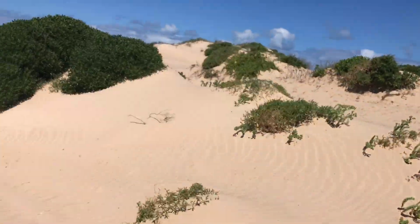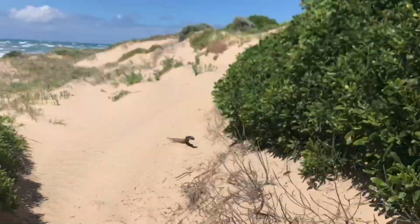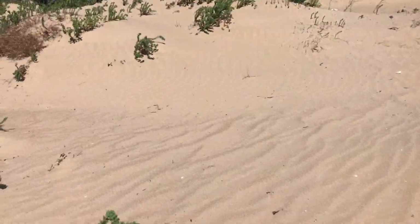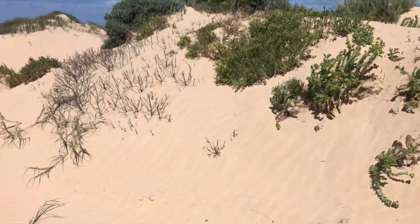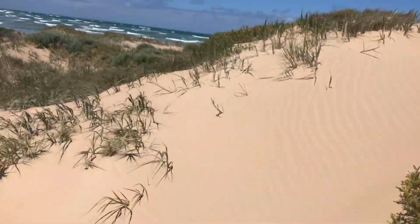Look, we found the beach. Sand. I mean, oh, the serenity. Who doesn't like, oh my god, sand. Anyway, where's the track going from here? Let's take the path of least resistance.